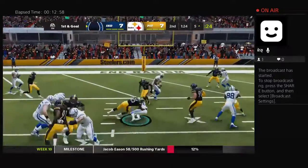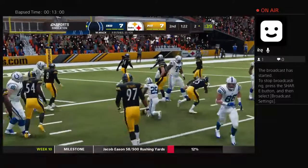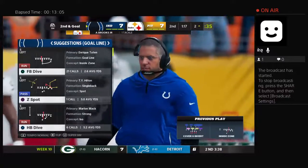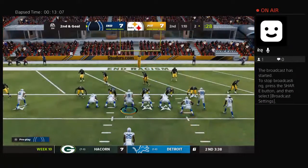They'll run here with Mack. And he'll keep working toward that end zone as he's down to about the 2-yard line. It'll be a 3-yard pickup, and it brings up 2nd and goal.